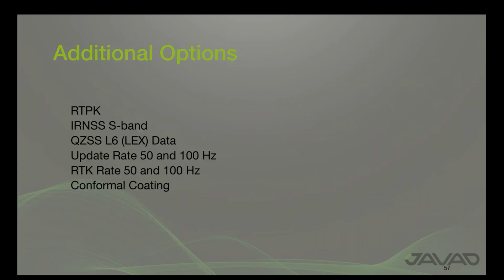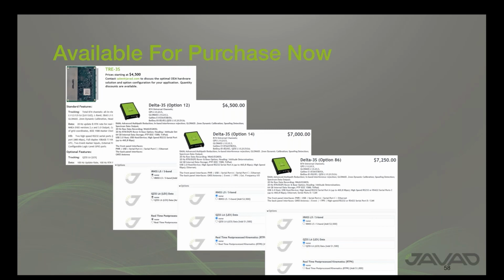Here's a list of a few of the options that will still be optional for purchase, including RTK. The update rate will be a standard 20 Hertz RTK and 20 Hertz update rate, but you can increase that to 50 Hertz and 100 Hertz if required. And of course, for the OEM board, you will have the option of selecting a conformal coating option if you require that for your application. These receivers and this board are available for purchase now and are shipping right now.